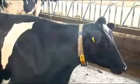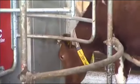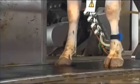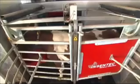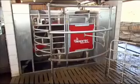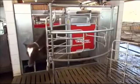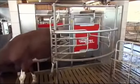The identification system identifies the cow by the transponder that is attached to its collar or leg and retrieves the necessary information from the database. On the basis of this data, the system can tell whether it is time for this cow to be milked. If not, the cow will exit the milking robot.